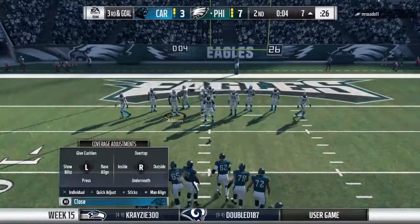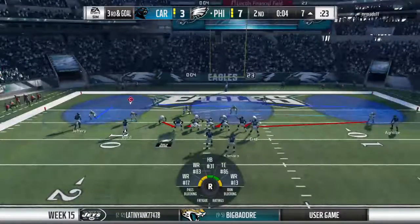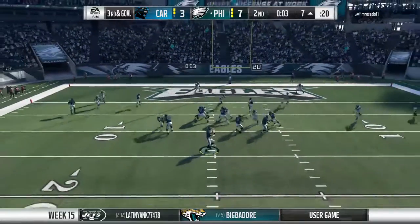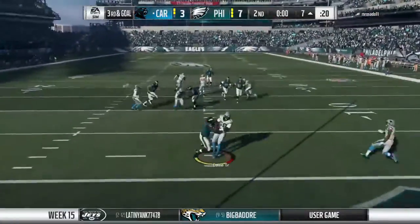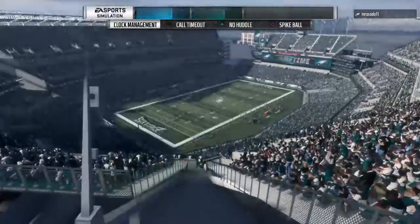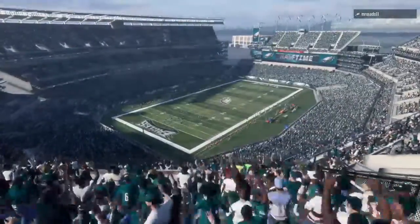Not time enough for a play and then a timeout, you wouldn't think. So with 4 seconds left, they're going for it. A final shot before half for Wentz, and he fires one that's intercepted. Picked up by Thomas Davis, and he will be brought down as time has now run out on this first half of action.